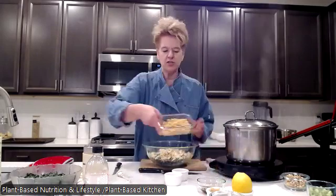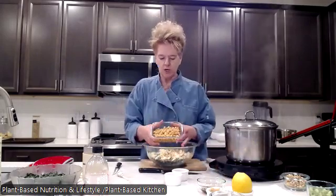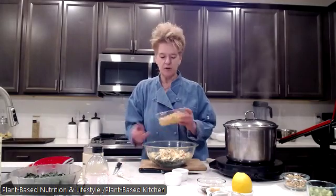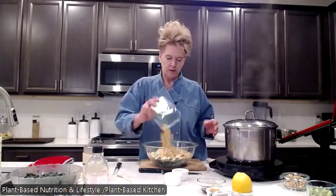Then we've got the chickpeas. So we've got 1 can of chickpeas. So these are chickpeas with no salt. So these are the Cooners brand. So I just rinsed and drained them, and those are ready to go.